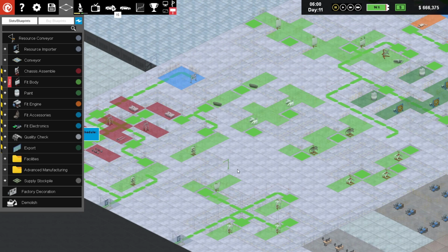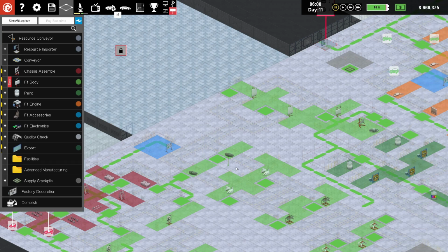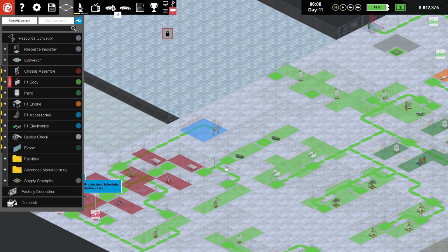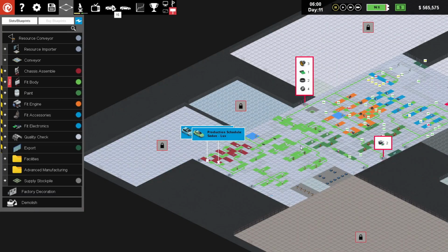These are all connected. These are not connected. So we can hook them up like so. We can hook these guys up like so. These guys we can hook up this way. And I think that's everybody.